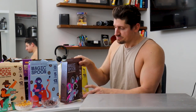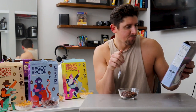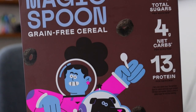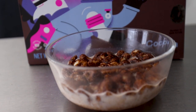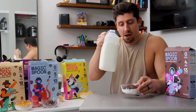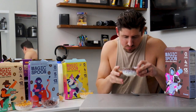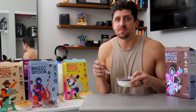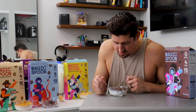That one's good. This one is the weirdest looking one by far. Cocoa. It's like they sprayed on the chocolate on the O's, or I don't even know, man. They sprayed something on these things, but we'll see how it tastes. Smells chocolatey. I shouldn't be picking these bowls up, but it's fine.